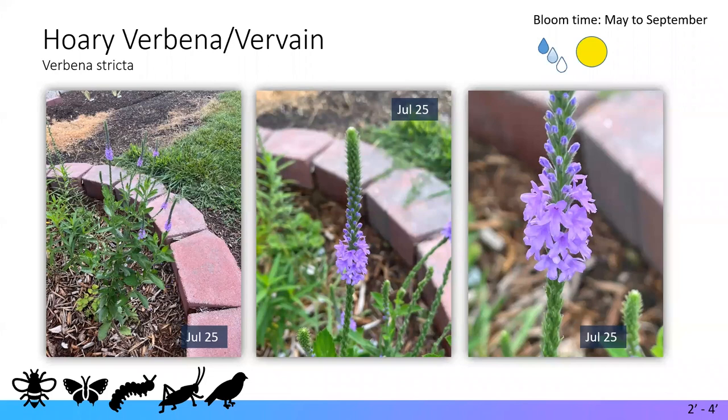Oddly, in my particular garden site, I have a lot of well-drained soil, but it seems to do best on the very upper edge of my rain garden, which is what I have pictured here. Just an absolutely beautiful bloom on this hoary vervain.